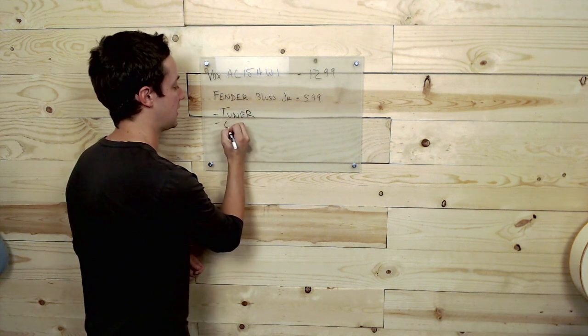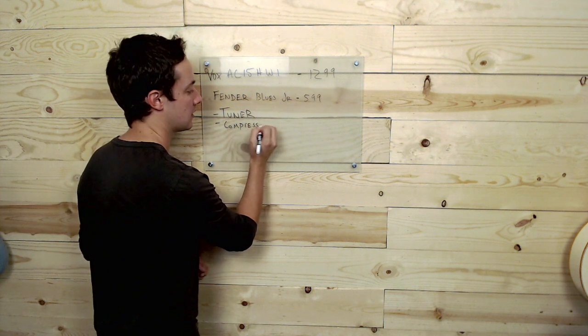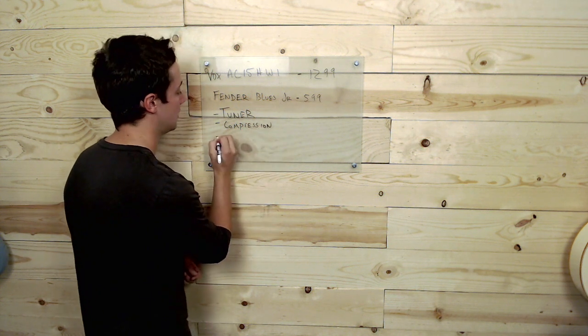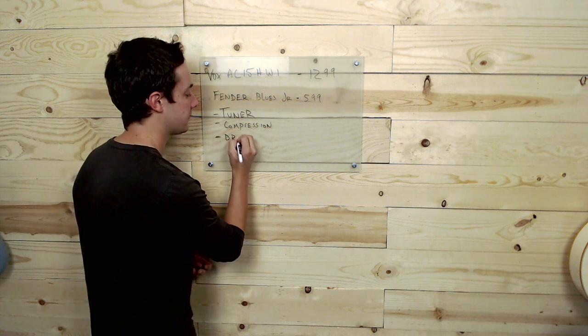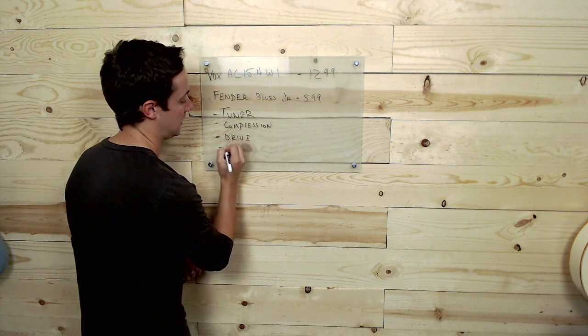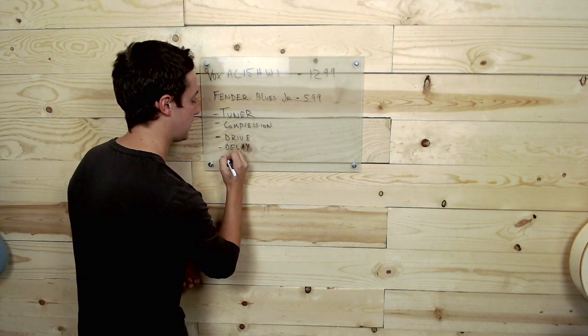Next would be compression. And by the way, this is the order in which I would order your pedal chain. Next would be drive. Next is delay. And finally reverb.